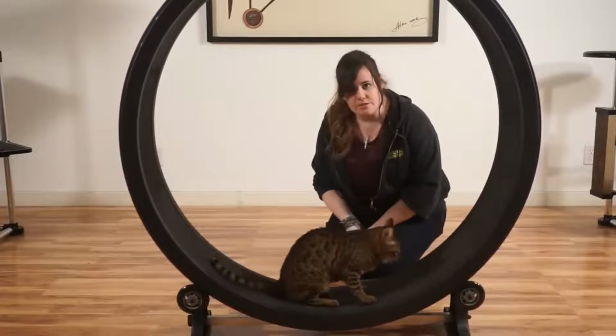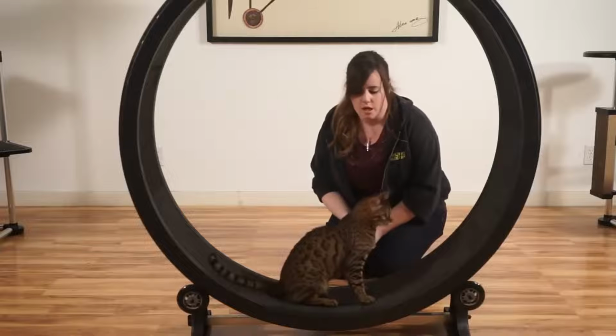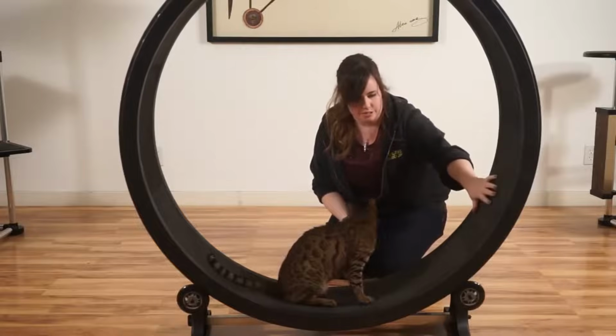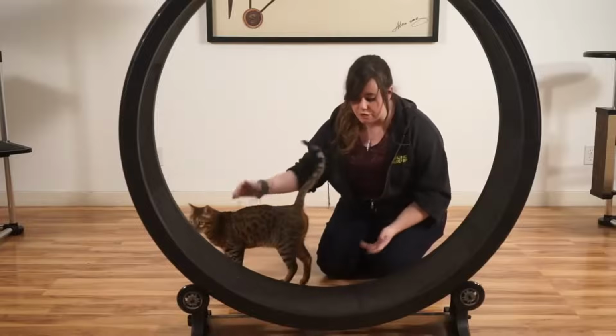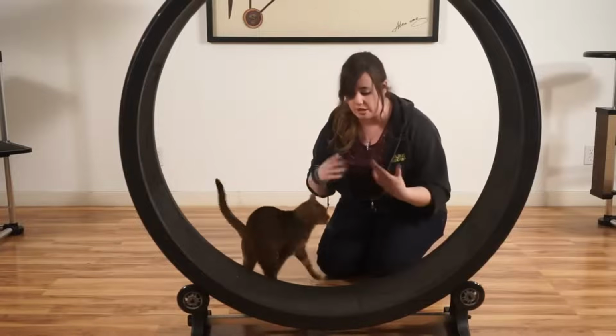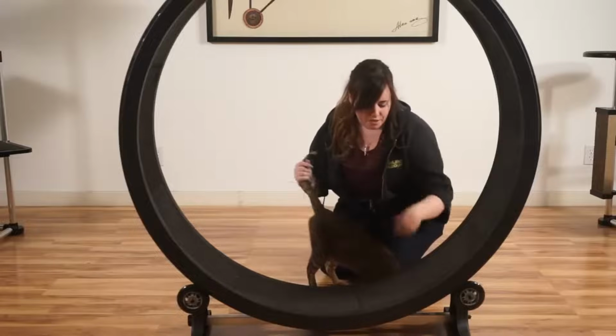For your Bengals, it's going to take them about a week at most to get comfortable running on the wheel. By a week's time, they will start to get on by themselves in order to try and get the treats. You may not even be standing there, but they may go and try to run. If you find your cat is running, I recommend getting a treat, rewarding them for actually getting on the wheel and participating on it without your need for assistance.